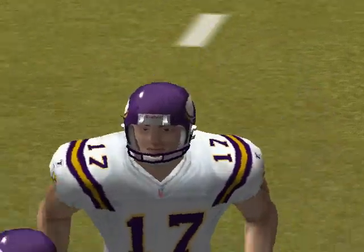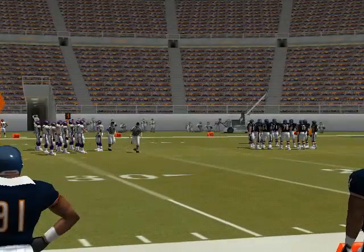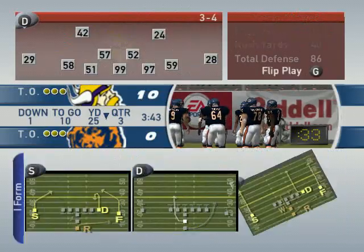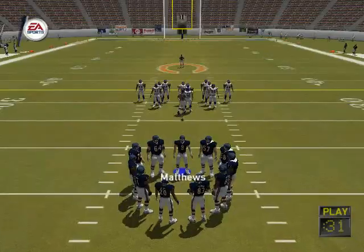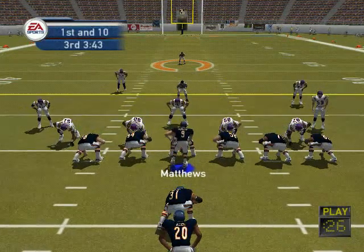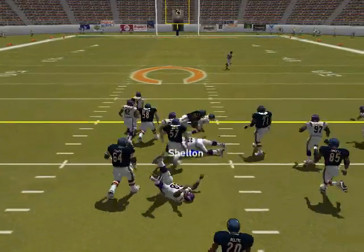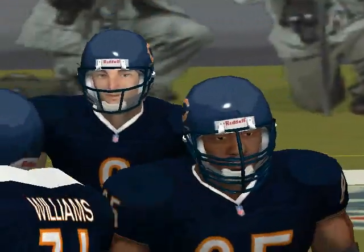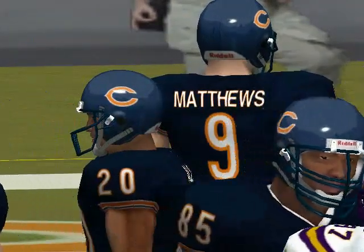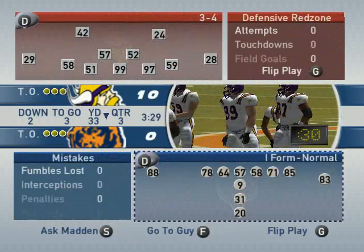Chicago needs two scores to make this a contest. Shelton gets the carry. Hoban makes the stop at the 32. They stuck with the run there. Yeah, I guess they're not ready to abandon that running game yet. But at some point, you need to start putting some points on the board.